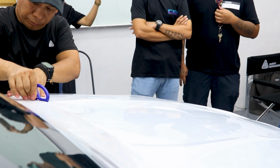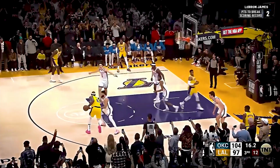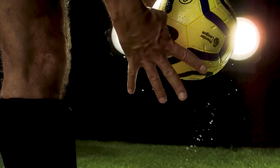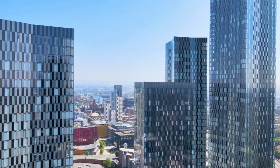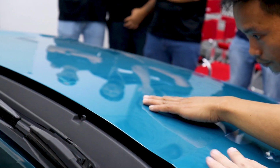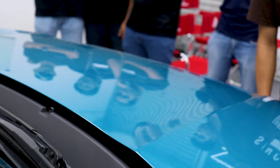We also have partnerships across the world, from the NBA, the NFL, and the Premier League, which tells the story of the global footprint of Avery Dennison. But again, we're so happy that it's now here in the Philippines. We strongly believe automotive is the key segment that we want to grow in Southeast Asia.